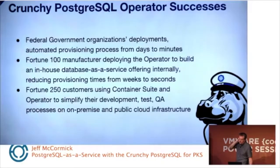And with the security controls we have in place here too, we allow companies to basically configure the operator from a security perspective so that you can have very fine-grained control over who can do what in terms of provisioning things on your PKS system, for example.